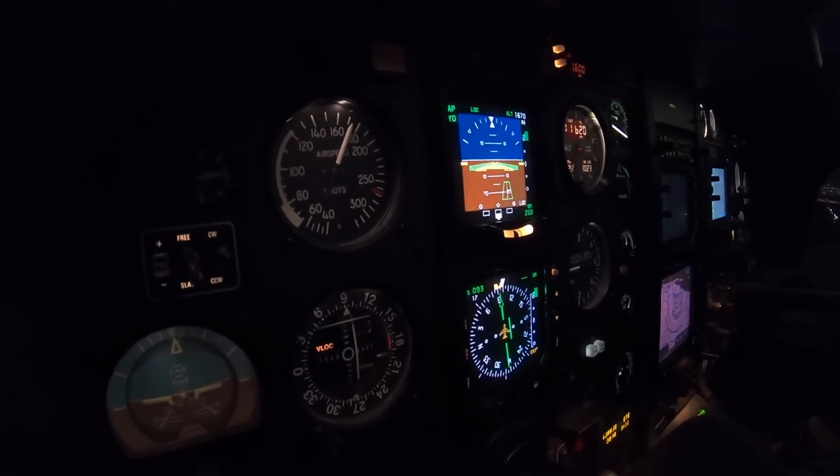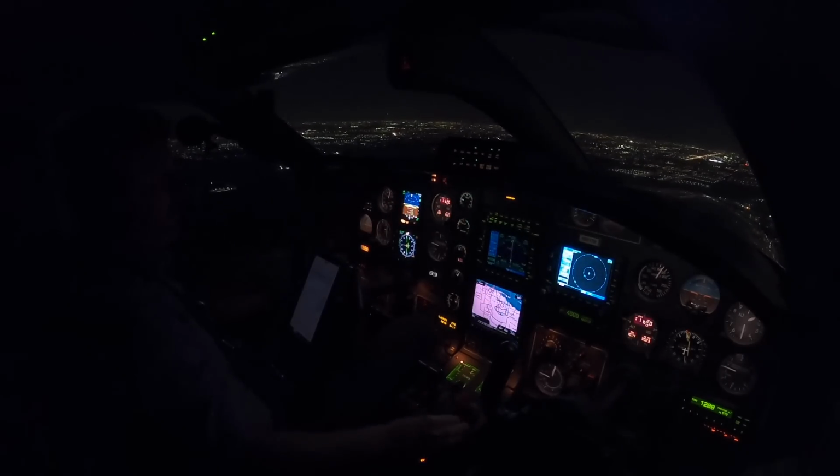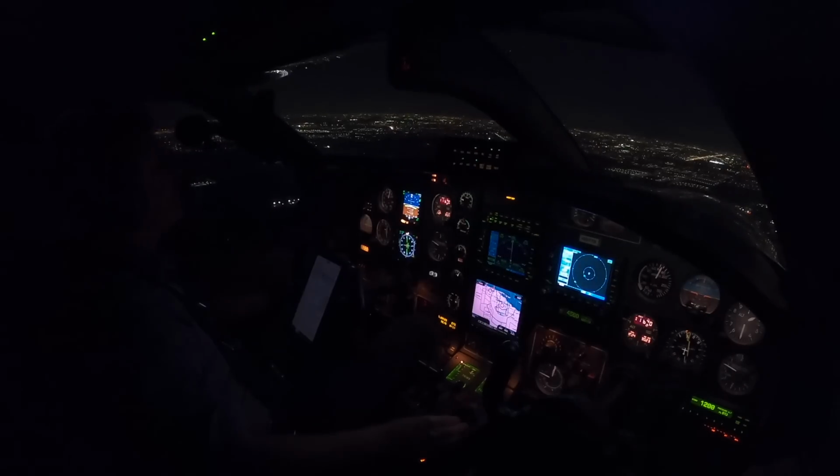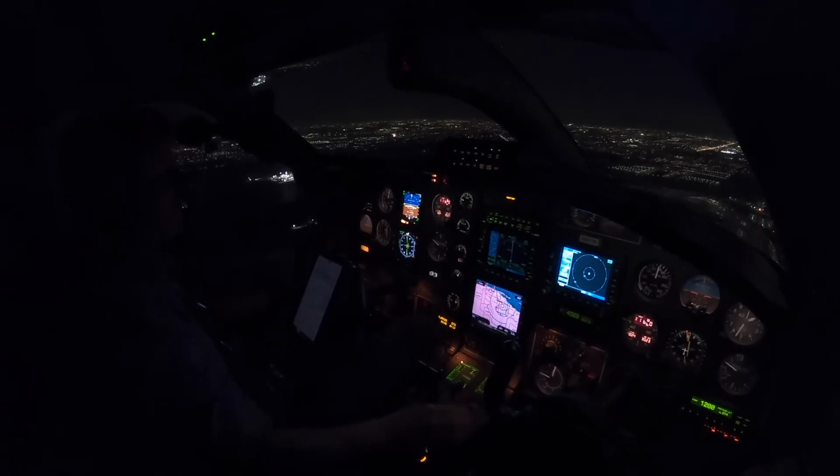There we go. So we'll now put our first notch of flaps selected. Anytime you flip a switch, you always make sure it indicates. So we're looking down here at the indicator right here and it's indicating.